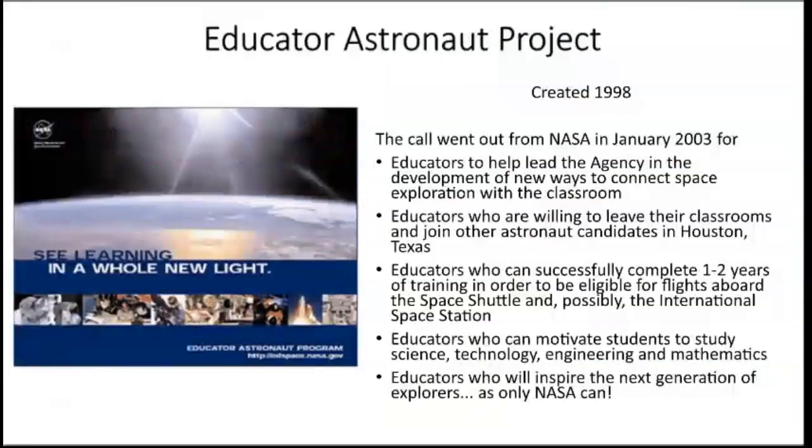meaning she was a full-fledged astronaut, and she went through the 2-year training. Now, the difference was when she flew as a mission specialist on the STS-118, she was an educator that was flying, but she flew as the first astronaut to be a former classroom teacher. She did not fly as a teacher astronaut.